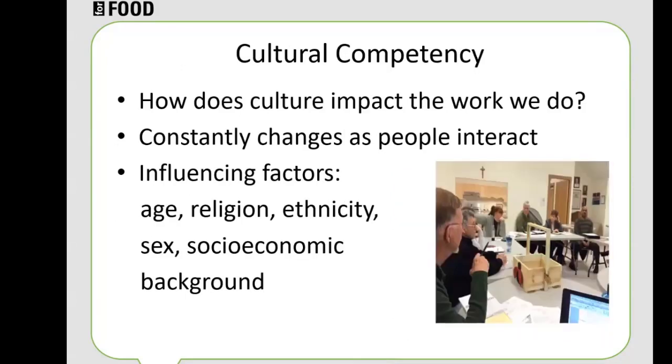And then cultural competency is really all about how you interact with people that are different than you. Maybe they're younger or older, or maybe they're a different religion or ethnicity. Maybe they come from a different social or economic background. And this is important because how you think about somebody really influences how you communicate.